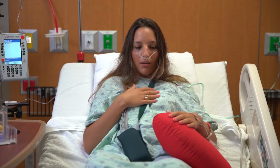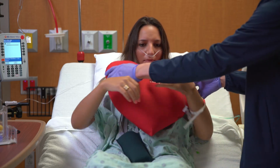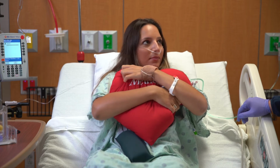Consider using pain medication around the clock for 1 to 3 days after coming to the Cardiovascular intermediate unit. You might need to consider using pain medication 30 minutes to 1 hour before activity. You can support your chest with the heart pillow when moving or coughing. Always be sure to communicate with your nurse and physician about your pain control. To meet the discharge checklist criteria, your pain should be controlled and you should be able to perform activities.